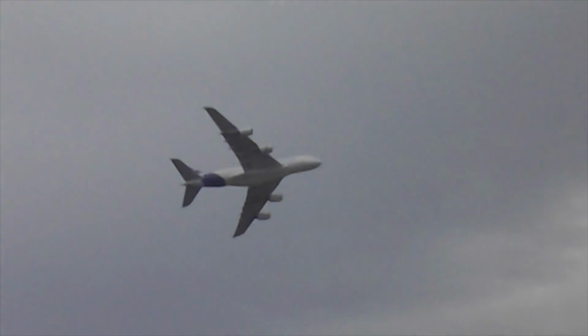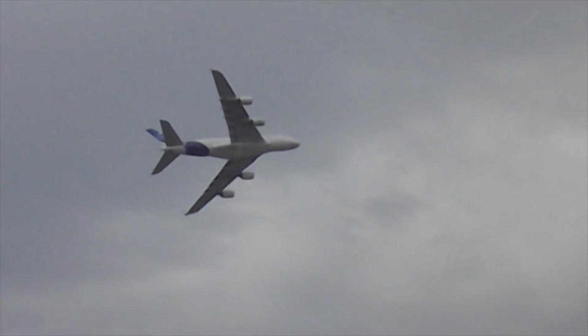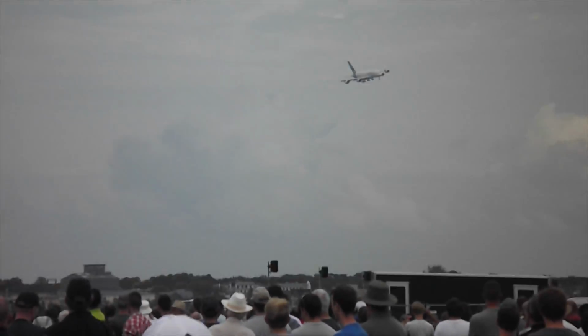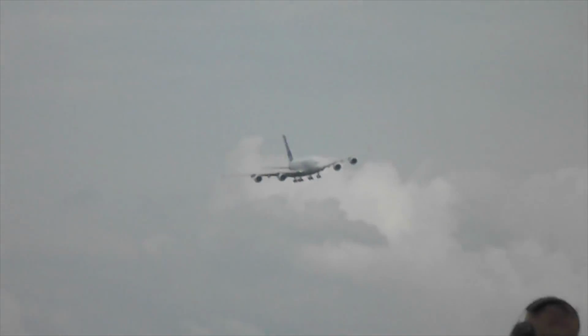Now this is the first 380, isn't it? This is MSN1. This is the first one that was built and rolled out all those years ago, because it's hard to imagine. Coming in. And again, another impressive display to take place. So the 400 to get airborne, the 380 to land. Oh, 400 taking off as well. The 400 starting his takeoff run.